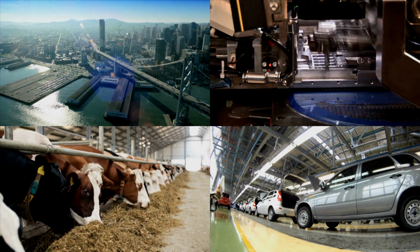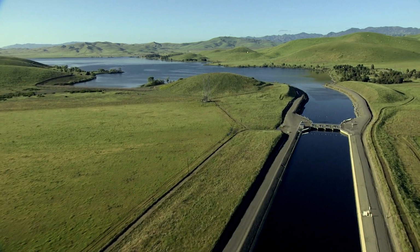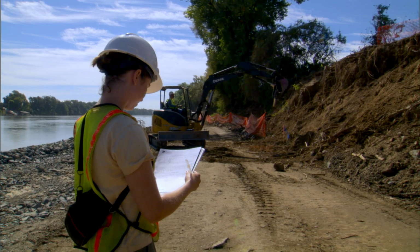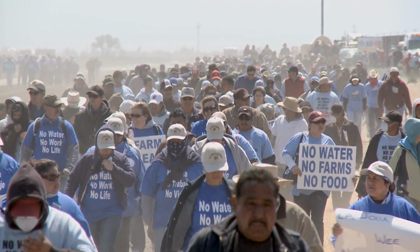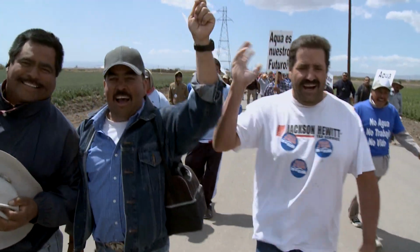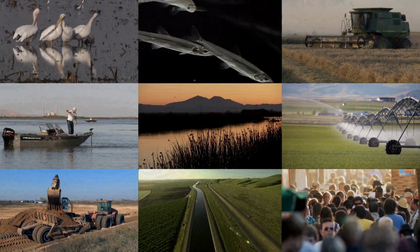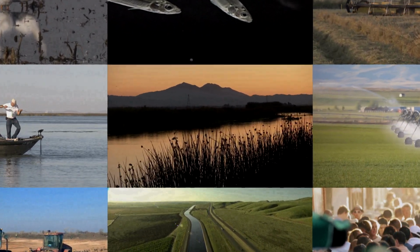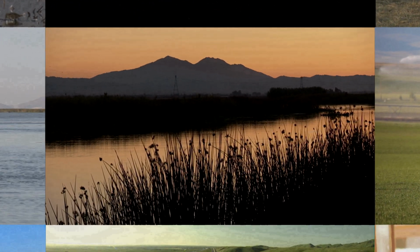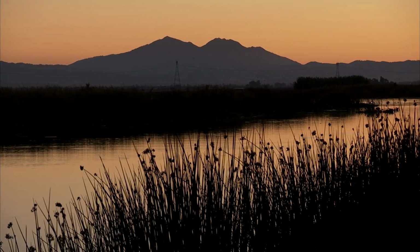But in light of California's nearly $2 trillion economy, it is imperative that we make our most critical water infrastructure more reliable and compliant with current environmental and safety standards. To do nothing is not an alternative. California needs a solution. As one component of a comprehensive statewide water management plan, the Bay Delta Conservation Plan offers solutions vital to the California economy, public health and safety, and the protection of one of our most treasured natural communities, the Sacramento-San Joaquin Delta.